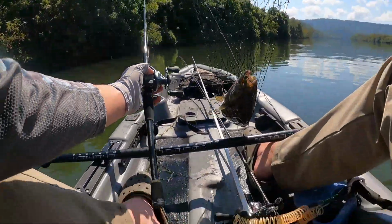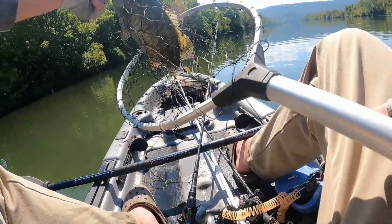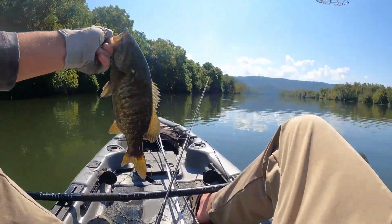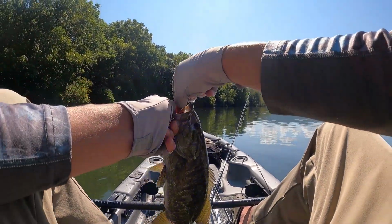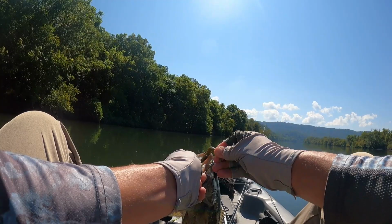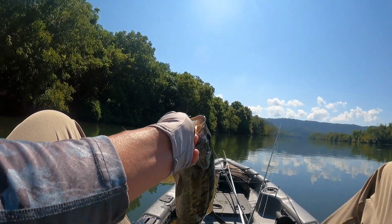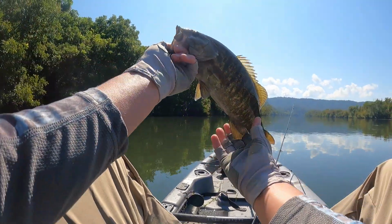This is where it's at, guys. It's kind of fishing right here. It's so much fun. Simple, not a lot of gear, not a lot of stuff. Just come out and figure out what they're biting, stick with it, and catch some fish.